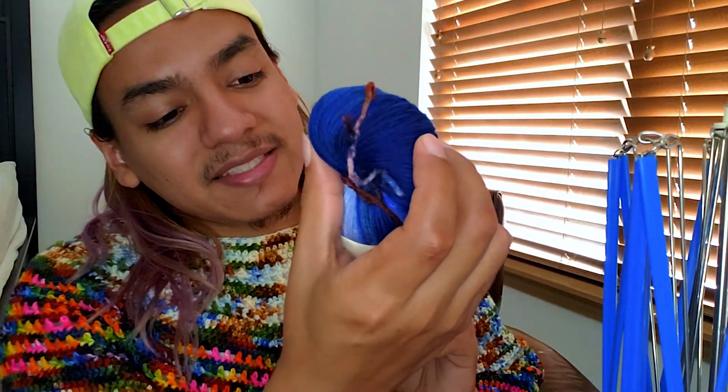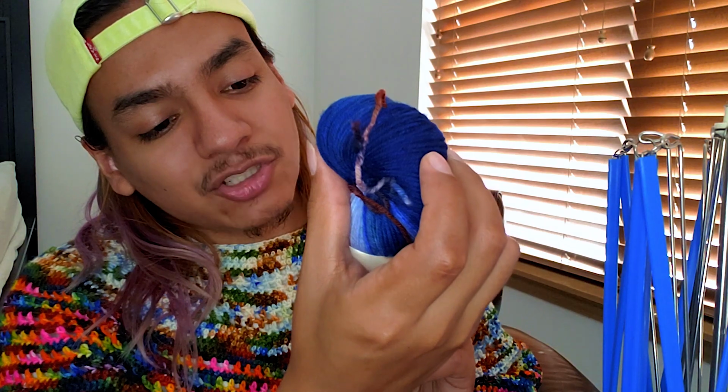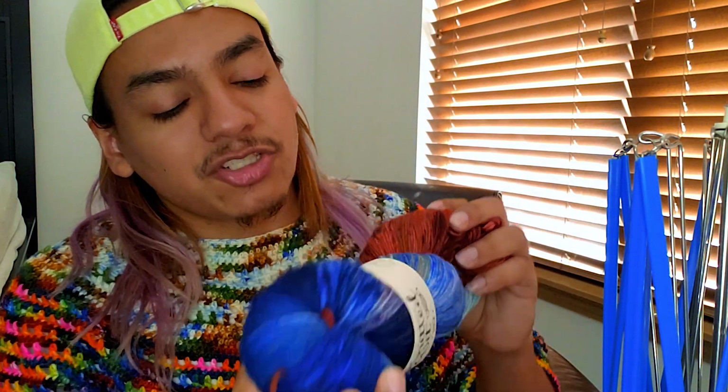Spinning warning for those watching who have spinning effects. I will let you know right before I start moving this, but I have it here so we can see how the yarn looks when it's unraveled. But anyways, let's move on. This is Salt River Bay National Park and Ecological Preserve.